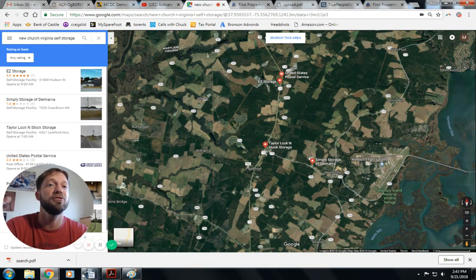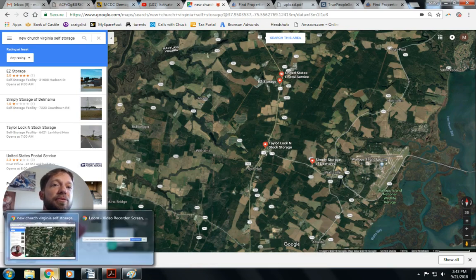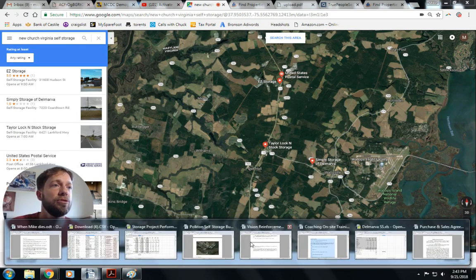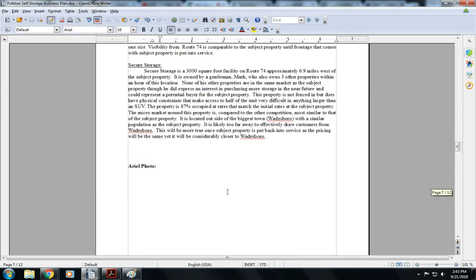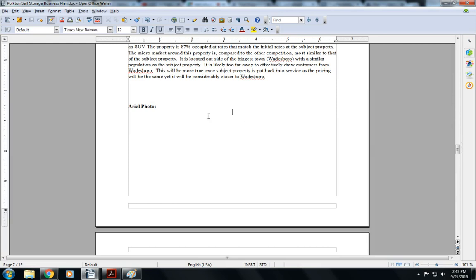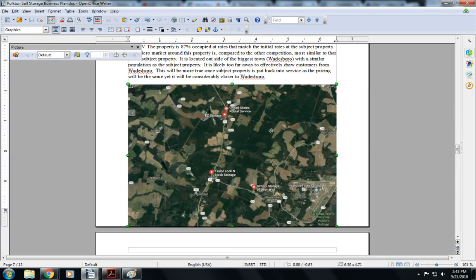Sorry that I froze there for a while. That's what happens when you pull up other programs. If I were to, let's say, just for example, go into a business plan, this is the one I'm buying in North Carolina, but I'm just using it as an example. I can Control-V and paste the picture of the map here. Now that's when you get lucky and all of the storage facilities that are a competitor to you actually show up on Google, as in this instance, because there's only two others. But oftentimes that won't be the case, and so you need to get a little more creative.